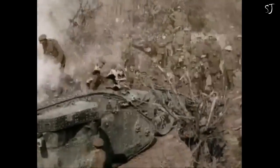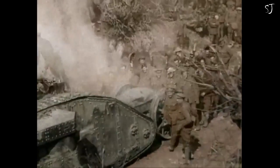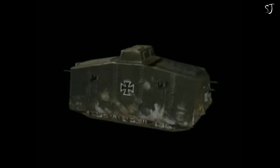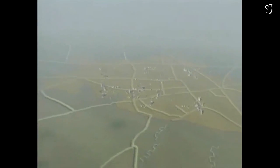Nevertheless, the Germans were so impressed by the British successes that they urgently developed their own tank, a 33-ton monster with a crew of 18 named the A7V. Armed with a 57mm cannon and 6 machine guns, it was totally underpowered and unwieldy, and could only manage 3 miles an hour. But it was rushed into service to counter the British threat, and the first tank-against-tank confrontation soon followed.